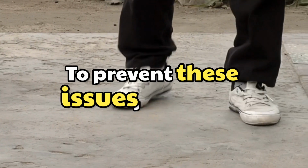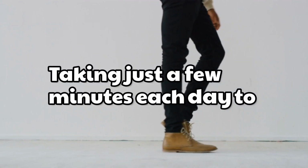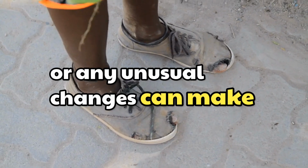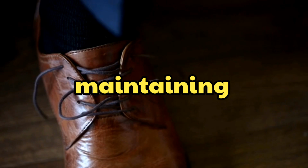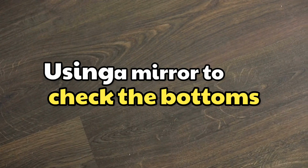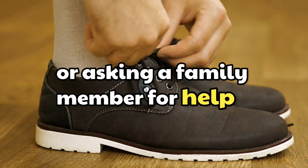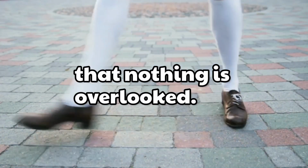To prevent these issues, it's important to make foot and leg checks a daily habit. Taking just a few minutes each day to look for cuts, swelling, discoloration, or any unusual changes can make a significant difference in maintaining overall health. Using a mirror to check the bottoms of the feet or asking a family member for help if mobility is limited can ensure that nothing is overlooked.